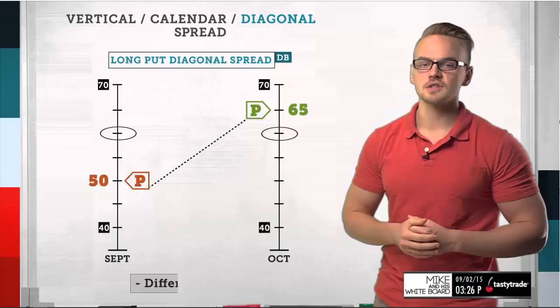So I lifted this graphic from the Tastytrade videos on options. They have probably the best series out there that's totally free. I also like their platform, by the way, Tastyworks. But if you really want to dig into options, go through their videos, especially the Mike's whiteboards. They are fantastic at explaining options.